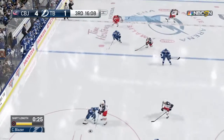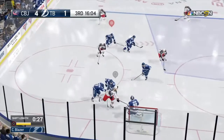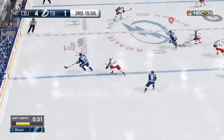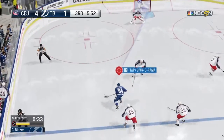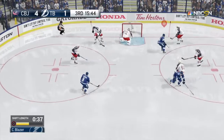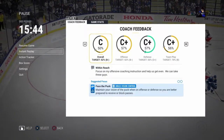And Johnson gets stick checked. Stumped the puck out at this point. Rather take an icing than have them score. But Hedman gets it out. Get that puck up to Blazer. All right. Take that slapper on net. Oh! How close was that?